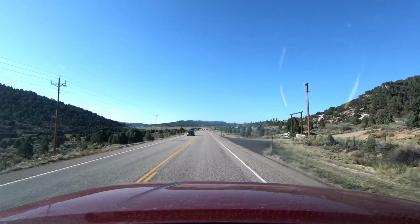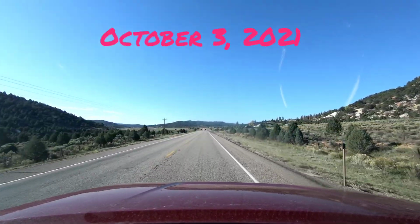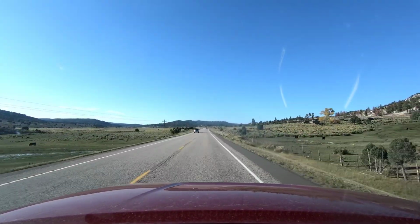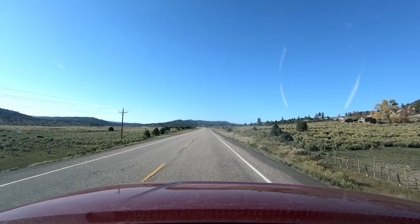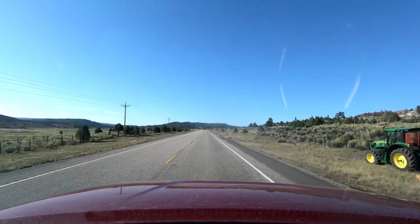All right, so we're heading south on 89. We just left Riverside Ranch RV Park. We had 5 nights there. Looking forward to the next stop, which is Page, Arizona, Page Lake Powell Campground.